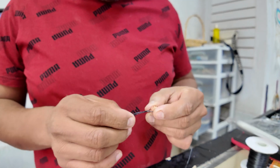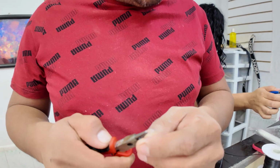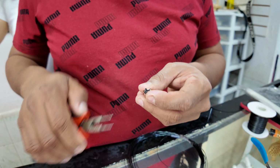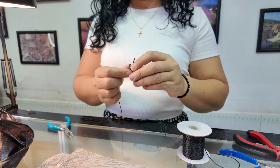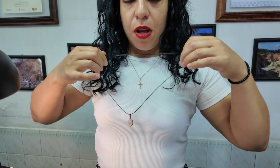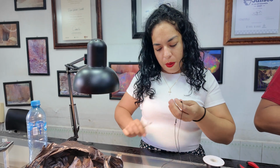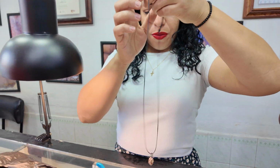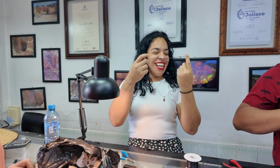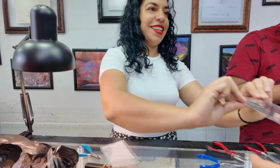Oh, he's turning this into a pendant. For you. I like it. It should be. You can more small or more big. Perfect. Okay, finish. Very nice. I love it. Perfect.